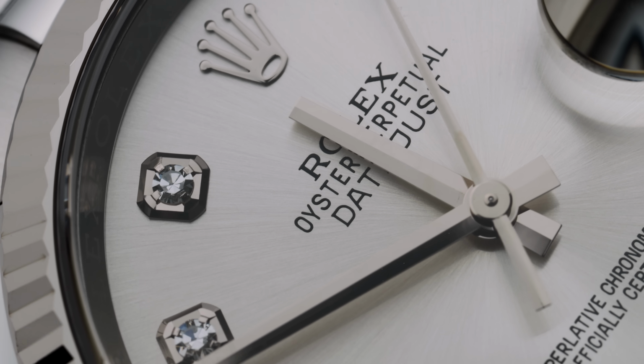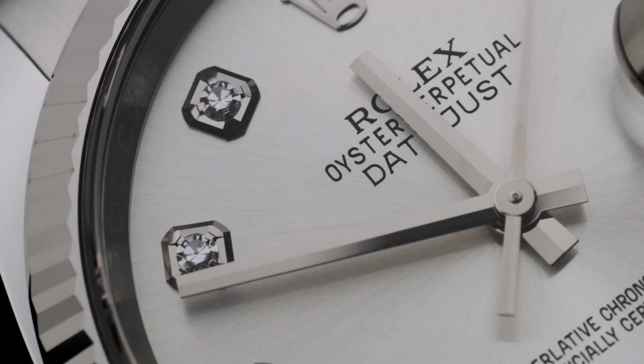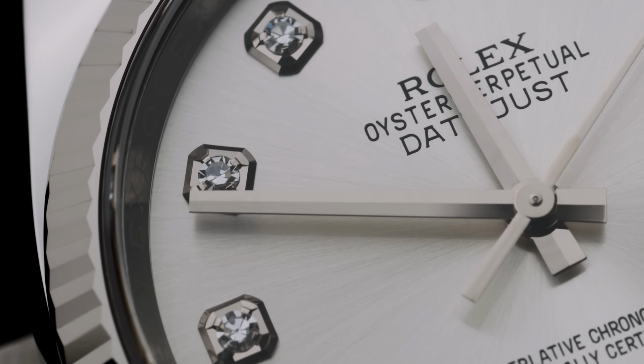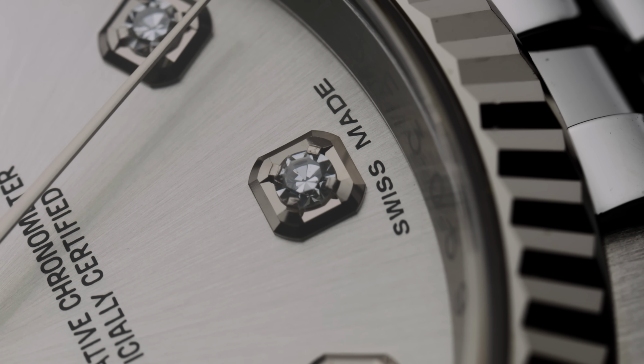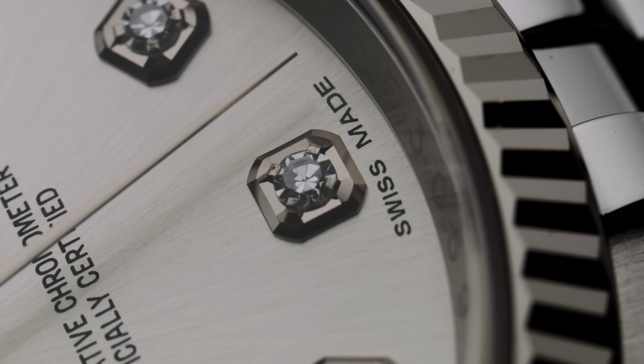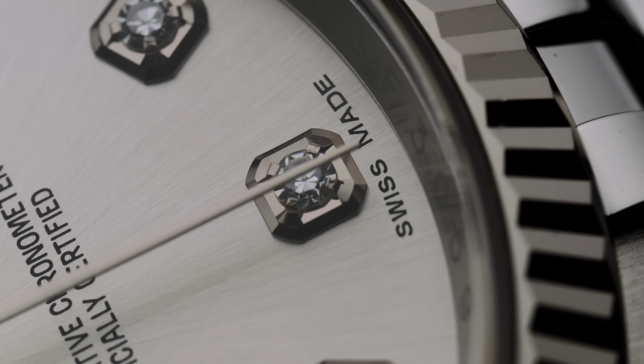So I went a little bit overboard and got diamond hour markers on my Datejust. And don't get me wrong, I love them. I totally get that some may find them gaudy, but as I only live once, I want to make sure to have a little fun every now and then, you know.